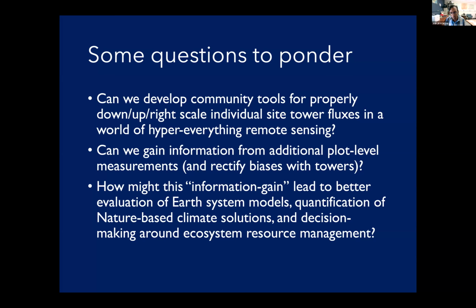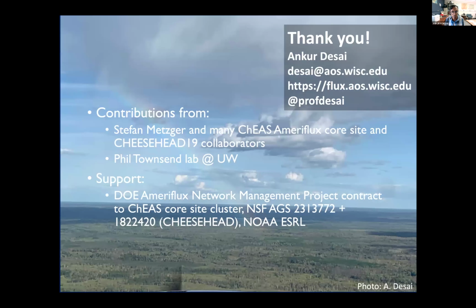Can we gain information from additional plot level measurements and rectify biases at tower? And how might this information gain, as I'm saying, basically getting more information from the same measurements, lead to better evaluation of our system models, quantification of these nature-based climate solutions, and decision-making around ecosystem resource management, the things that we're getting lots of phone calls left and right about, from everything from farmers to investment bankers who want to be able to use flux towers to understand how their system is changing and understanding how these carbon credits are actually being accounted.